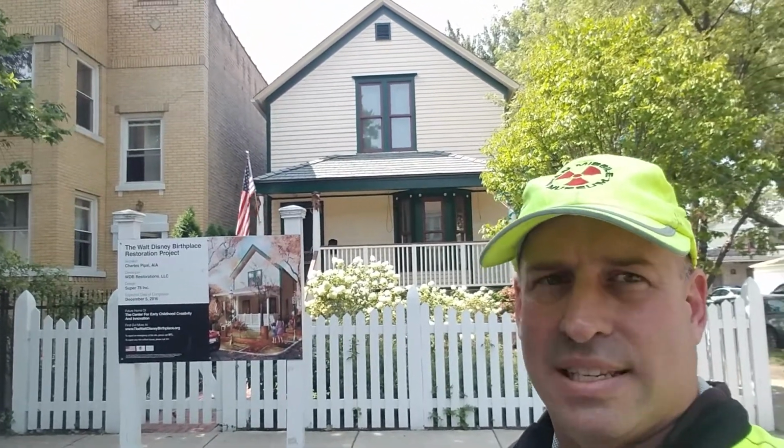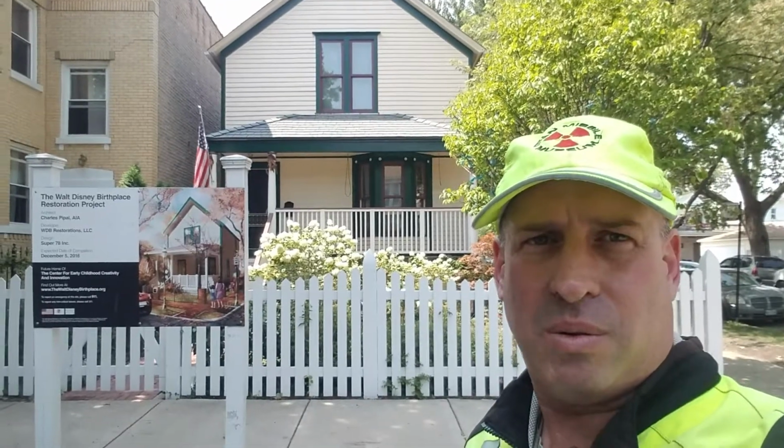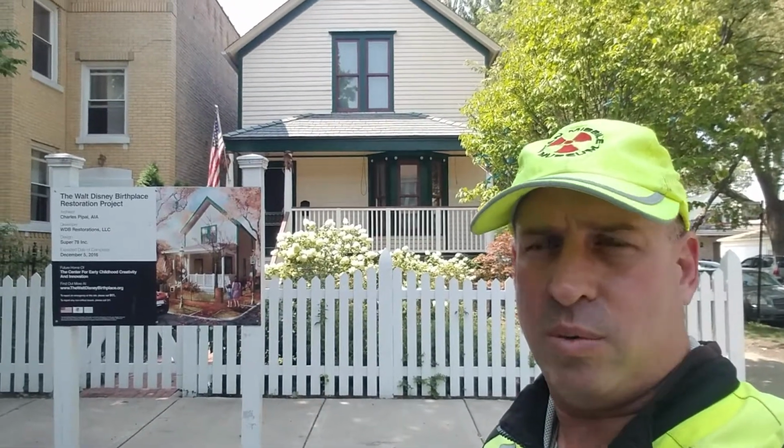I can't confirm how they acquired the materials, but this was built by Elias Disney. There was no property here, there was no structure here. They built this house. Whether he did it from raw materials and design or bought it through Sears, I don't know for sure. Unfortunately, like I said, I didn't get to go to Marceline. I'll save that for another time.